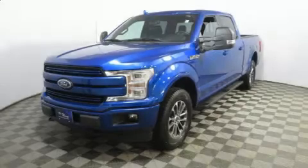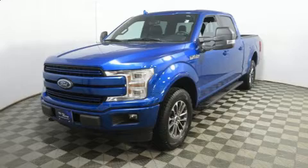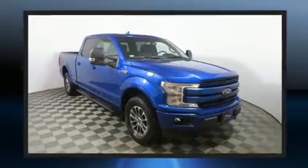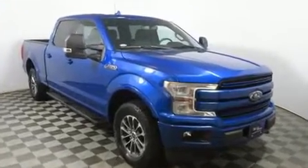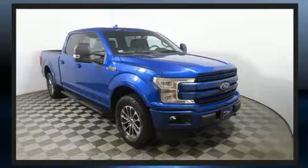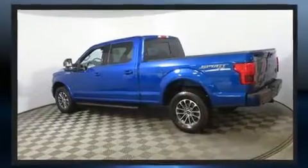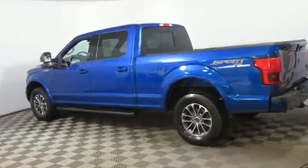Get excited about the 2018 Ford F-150. With just over 30,000 miles on the odometer, this truck is a leading example of refined versatility in the full-size pickup segment. It features an automatic transmission, four-wheel drive, and a 3.5-liter six-cylinder engine.